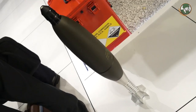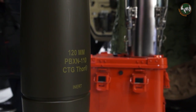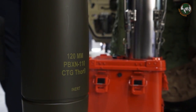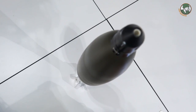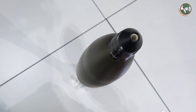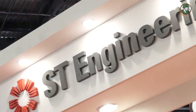Other features are a new form of preformed fragmentation, multi-dimensional preformed fragmentation, so multiple sizes, spheres, balls, different sizes in terms of weight and also different materials. All of these features can be adapted according to the specific target set of the end user and of the customer.